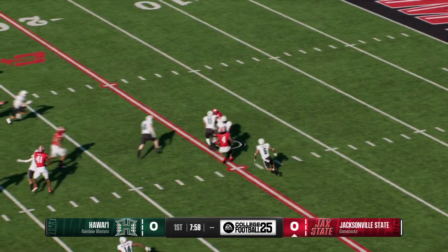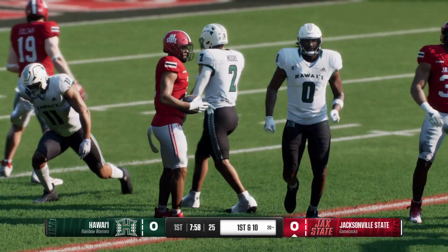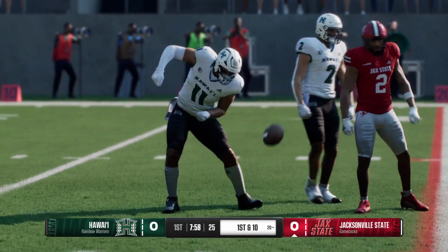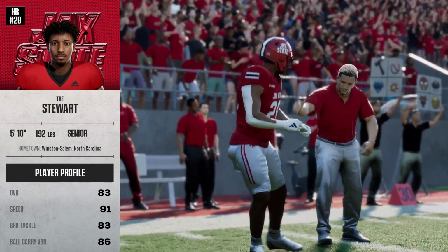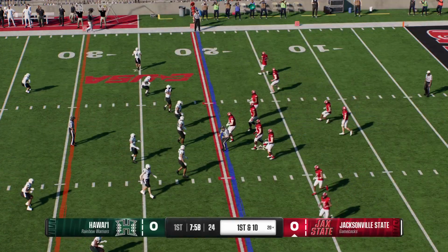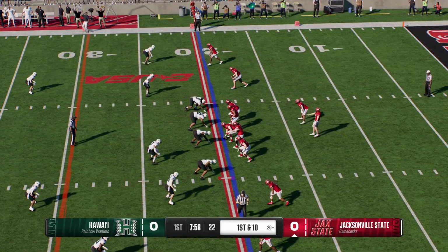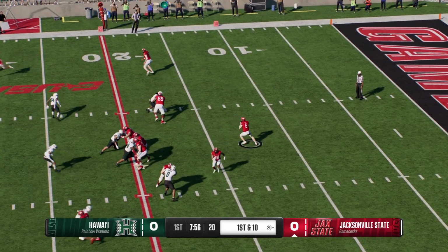Looking for an alley from inside his own 10. He was hoping for something a little more dynamic, but they get him on the ground at the 20. So Jacksonville State's offense takes the field for the first time today. This has an old school feel to it as this running back makes his way onto the field and all eyes are fixed. They are glued on him.